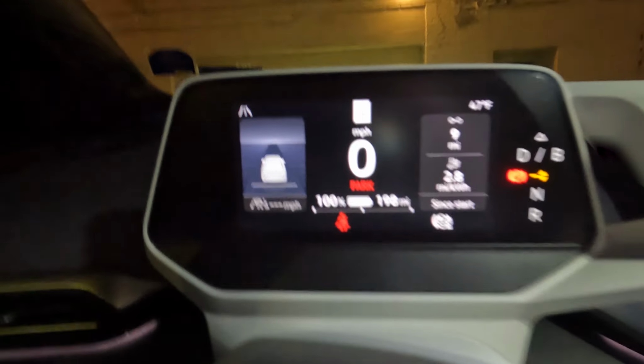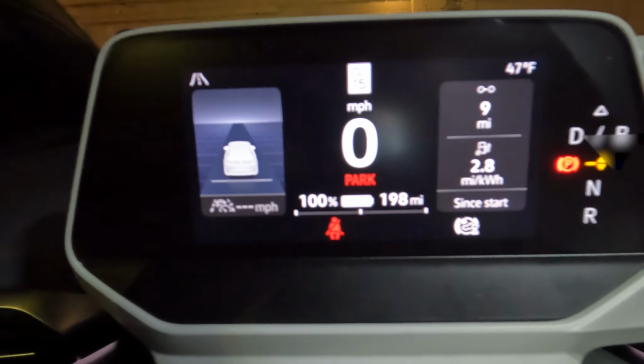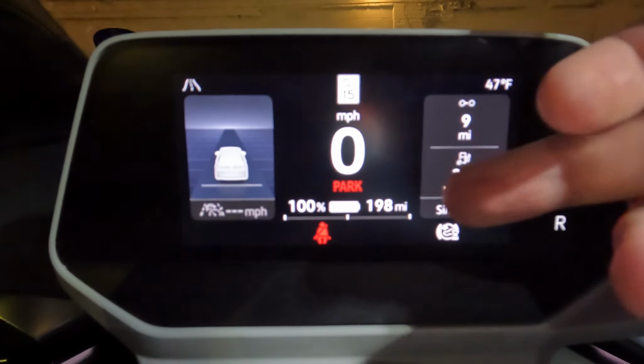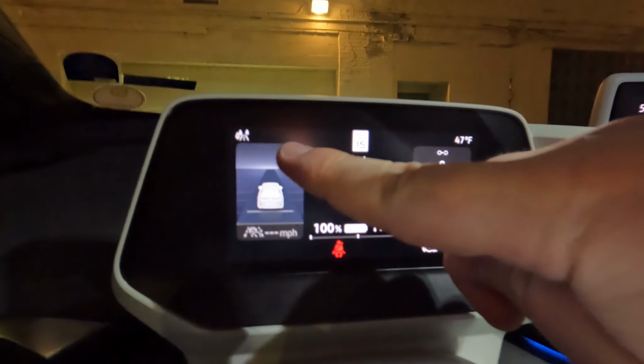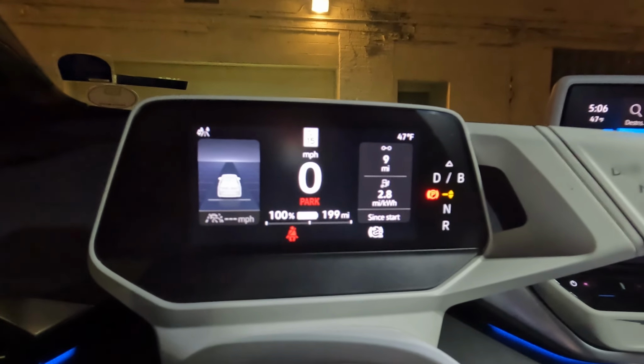Welcome to the inside of the car. We are currently at 100% state of charge since we are in road trip mode here. I'm going to hit the car into eco mode. We're going to drive in eco, so we see the little tree come up there with the 3.1 software to let us know where we're at.